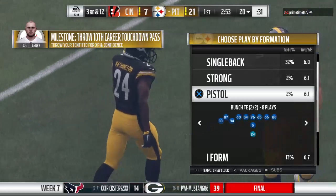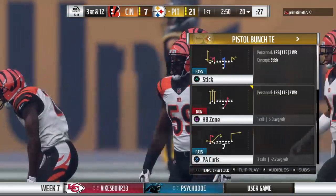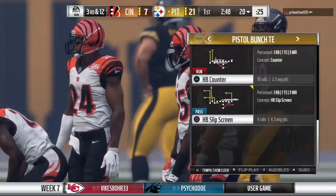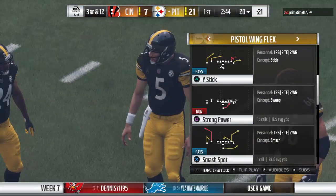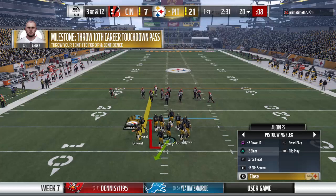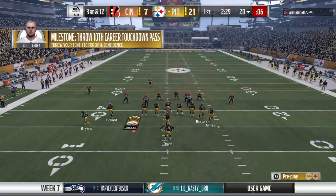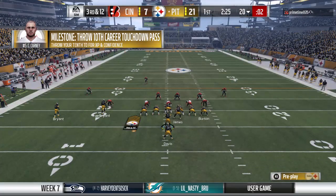Wow, that play got shut down in a hurry. As soon as the snap came, you could see defensively they were just closing in. That was going nowhere. Yeah, you count on your offensive line to give you a little bit of space, a little bit of time so you can make a move. There was none there for him. 12 yards to go on 3rd down. They'll need to get the play off quickly.